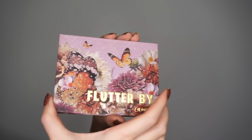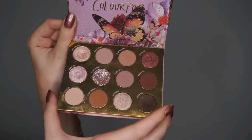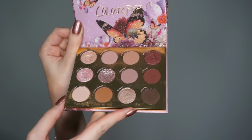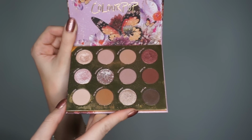And then the last Colourpop palette that I have is the Flutterby palette. I really think this color story is stunning. It's a cool tone palette again, but this one is leaning more mauve toned. I was really excited to get this into my collection when I received it from Martina, but since then I have accumulated a couple more mauve tone palettes, and this is just not my favorite out of those.